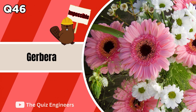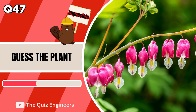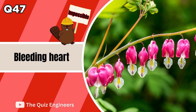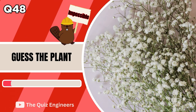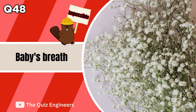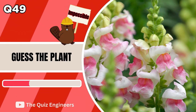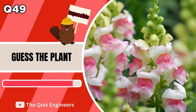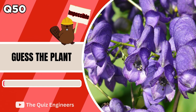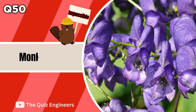Question 46 we have the gerbera. The answer is the bleeding heart. Good job, the answer is baby's breath. Question 49 we have a snapdragon. And for the final plant we have the monkshood.